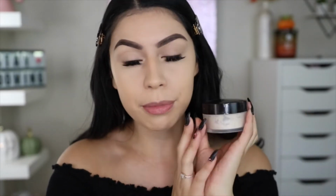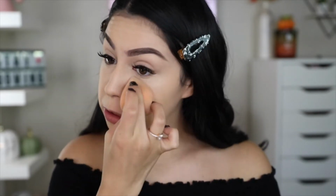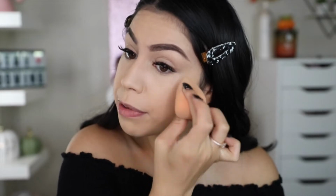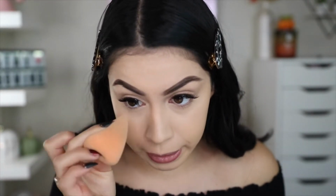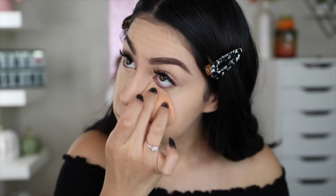Alright, so now to set my under eye concealer, I'm going in with my favorite, my Laura Mercier translucent powder. I'm just going to use, again, the same Dose of Colors sponge to first blend out everything to make sure I have no creases. Because that's the number one rule, you do not want to be creasing at all. Even though sometimes it's kind of hard, I'll crease no matter what because that's how my eyes were made, but you know what I mean. Okay, so now I'm going to go in with the powder and set my under eyes.